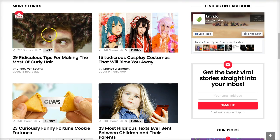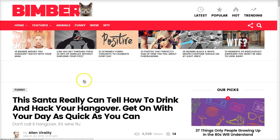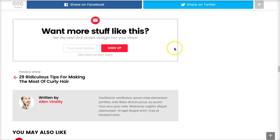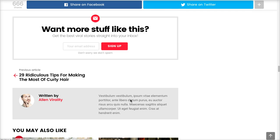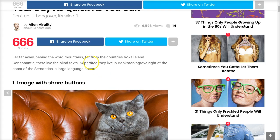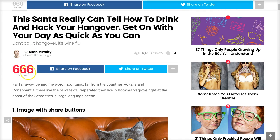If we check out a single post, you can see right at the bottom of the post, again, want more stuff like this, very visual, very loud, attracts your attention. The single post, what really works well for me in terms of functionality is, as I said before, the share buttons. They're very visual. You can have them at the top, so that when you scroll through, they follow you, or you can disable that too. At the moment, you can see that they're showing the share count, the view count, and the comment count. They're all visible.